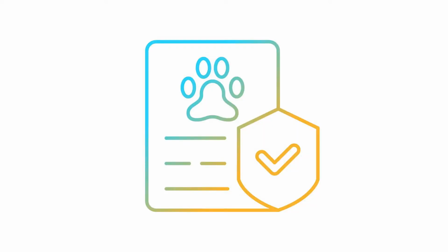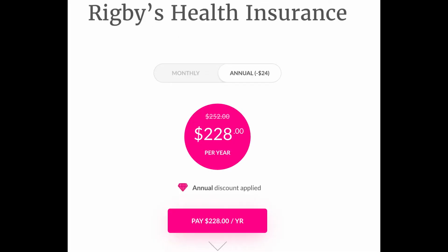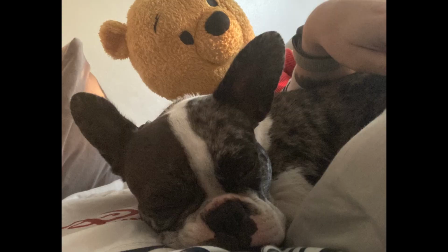But another reason for the visit was so that we'd have current records in order to purchase a pet insurance policy for her. Specifically, I ended up buying a policy from Lemonade, where I already had a term life insurance policy as well. The plan I ultimately chose came at a cost of $228 for the year, which seemed like a fair enough investment.